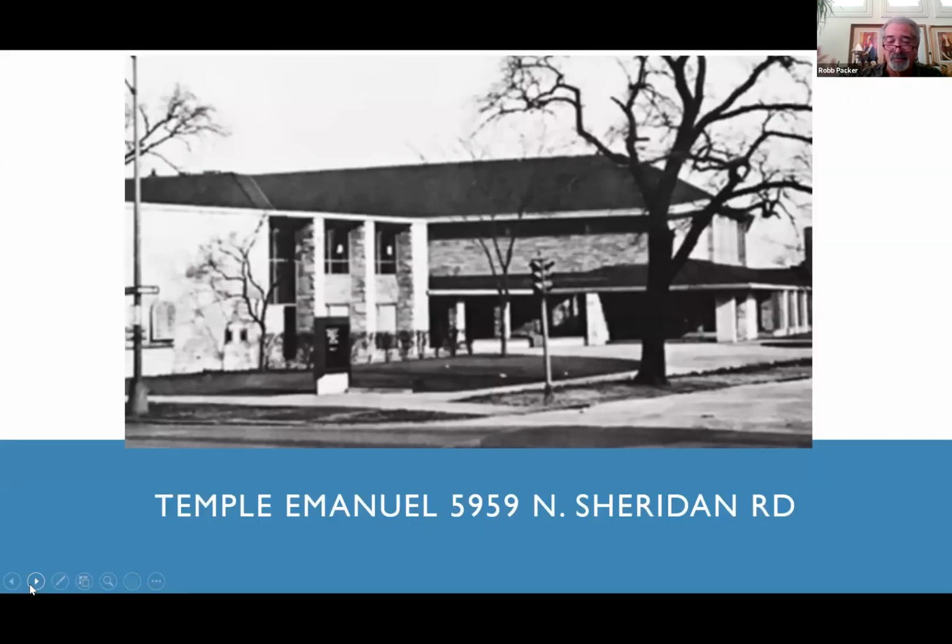Okay, Temple Emanuel moved from Buckingham in the late 50s to 5959 Sheridan Road, where they are still there today. Next, please.